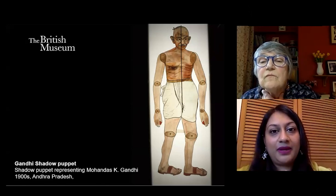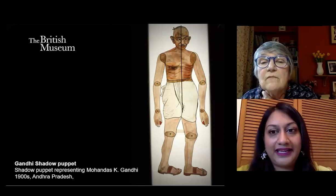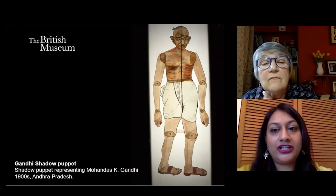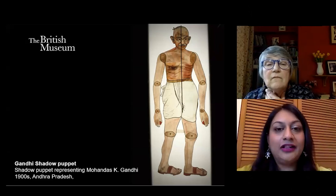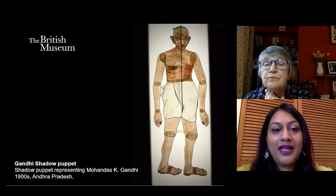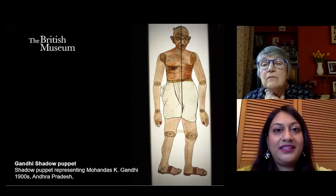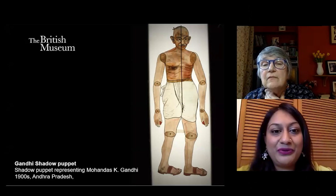These shadow puppets are viewed from behind a lamp-lit cloth screen, and the puppets are moved with the help of bamboo sticks attached at certain points, usually at joints on the shoulders, knees, elbows and the head as well. The performance is really highly animated, and there are usually drums beating out a rhythm to accompany the performance, and the story is loudly narrated as the puppets move.